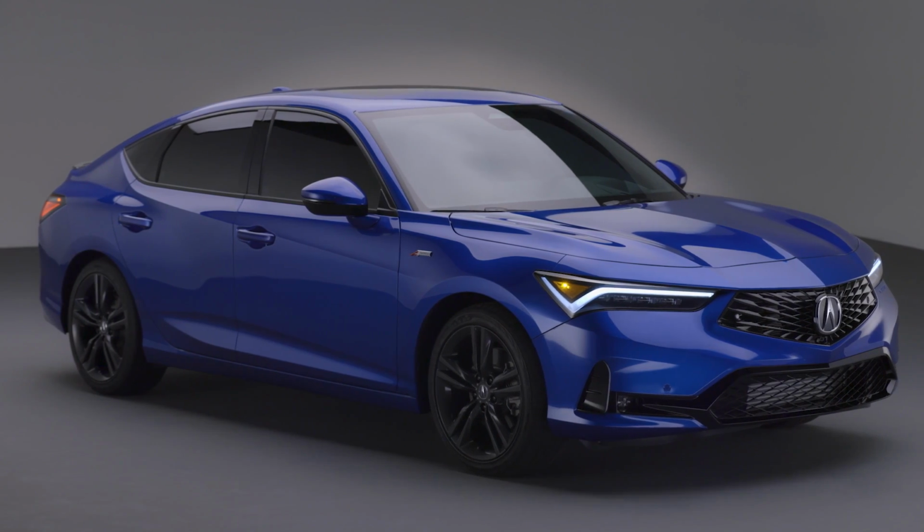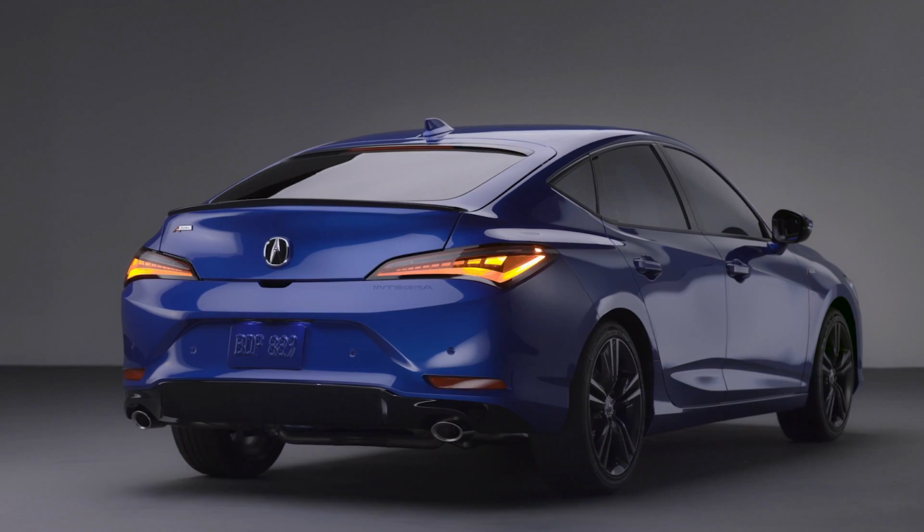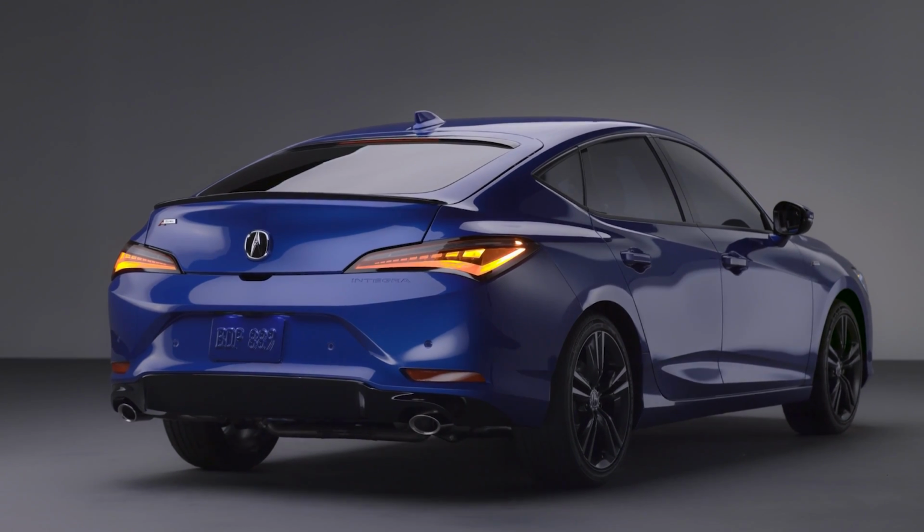So to find out how the Acura Integra compares against other similar entry-level luxury cars in terms of its design, performance, reliability, and value for money, make sure to stick around until the end of this video.